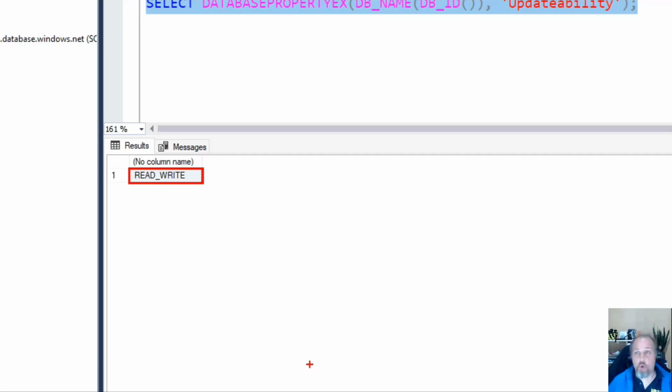Clicky, clicky, draggy, droppy. You don't even need an extension on ADS, or you don't need to use Azure Migration Services. Nothing. Just distributed availability groups.